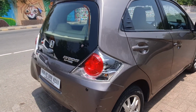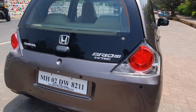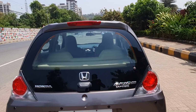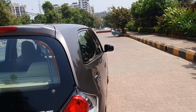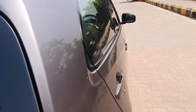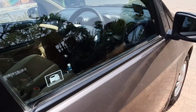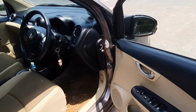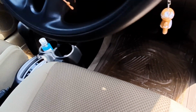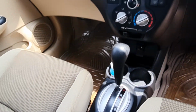The rear tail lamps are absolutely clean, no moisture retention, no damage to the tail lamps. The rear glass again is original. By the way, the beauty of the car, the boot lid of this vehicle is only the glass. I'll show that to you. That's pretty interesting. A little retro style of a thing that came into this vehicle.